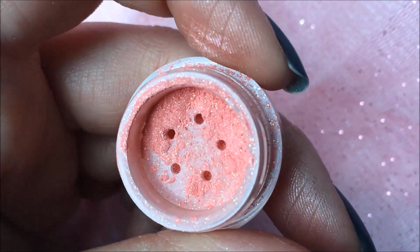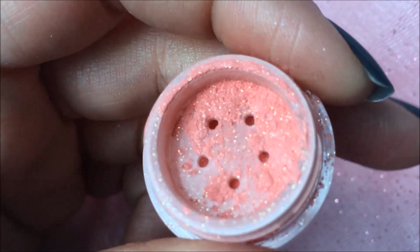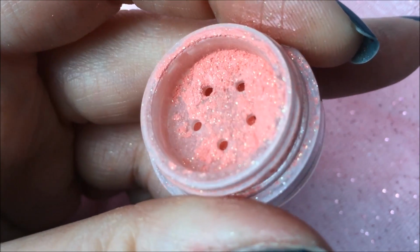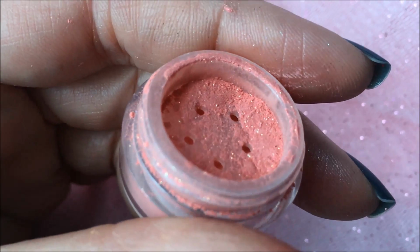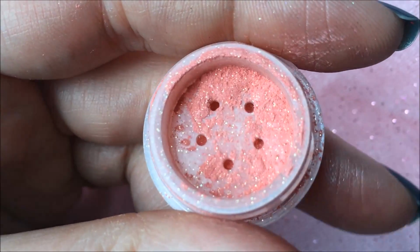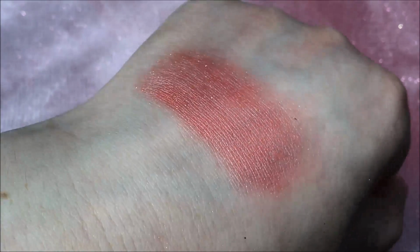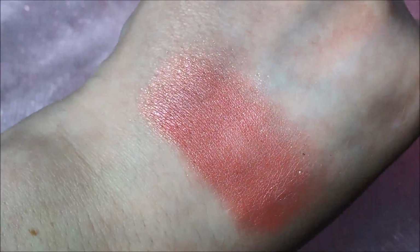This shadow, this is definitely one of my favorites. I mean, it's insanely gorgeous. This is one of the best formulas of the 12 shadows. So smooth and satiny, and the sparkle is perfectly dispersed. It's satiny smooth, and it's amazing, and it's gorgeous.